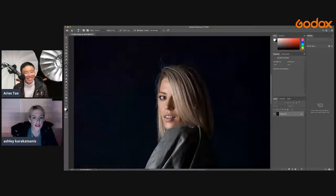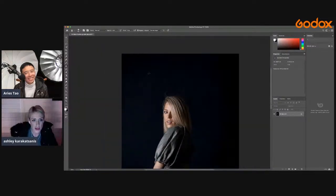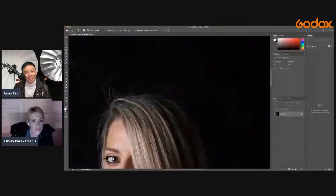I didn't, like I said to everyone before, I don't need to do much to this image because the background looks really good, the lighting's pretty good. All I would do to make this image a little bit better is probably get rid of these little wispy bits. Would you do that, Aries? If this was your shoot, would you get rid of things like that?